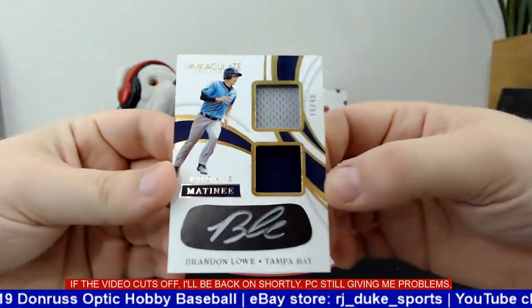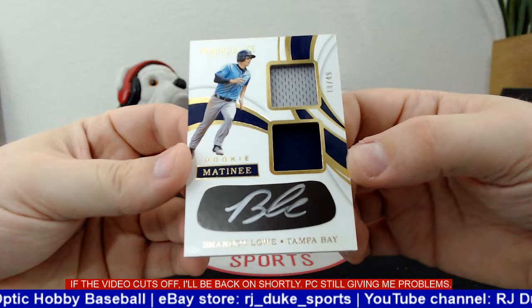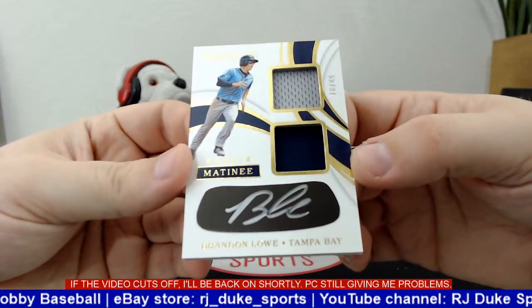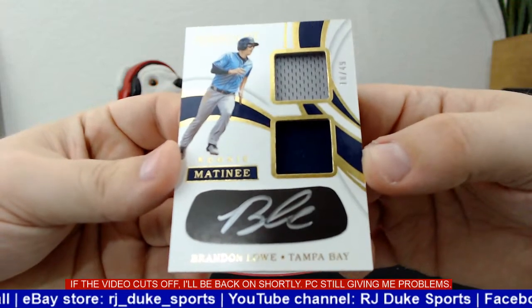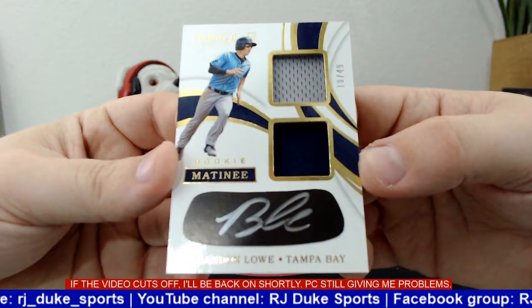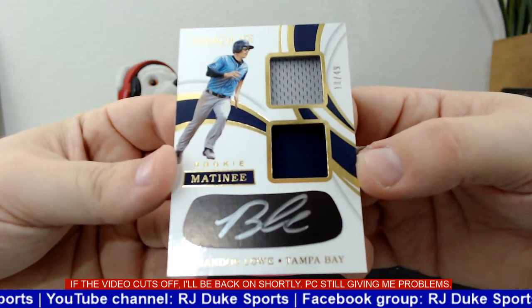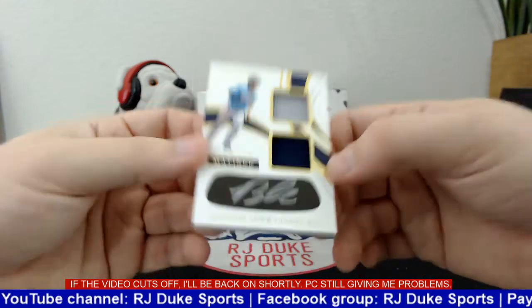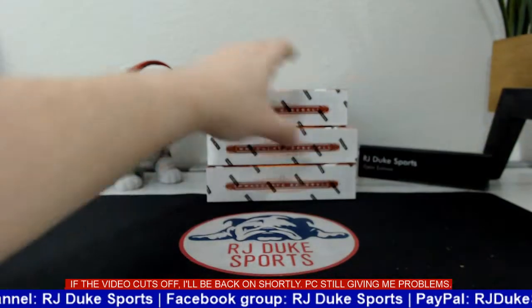Brandon Lowe, Tampa Bay, welcome to the break. Here is a dual relic RPA on-card auto. At least they didn't use a black marker on the blacked-out auto. We could talk about Gold Standard football if y'all want. I got my issues there. Numbered to 49. This is a beauty right here. Rookie Matinee. Brandon Lowe. Tampa Bay. Welcome to the break.